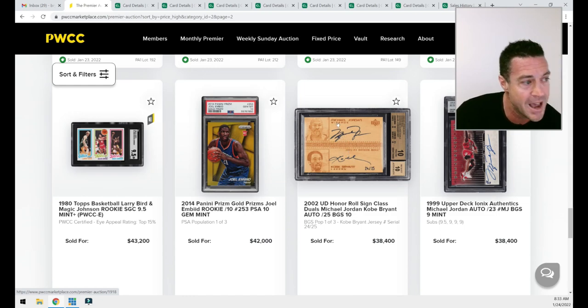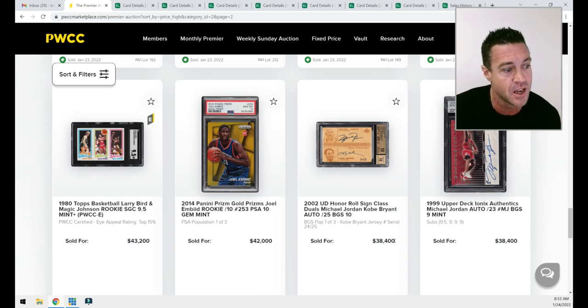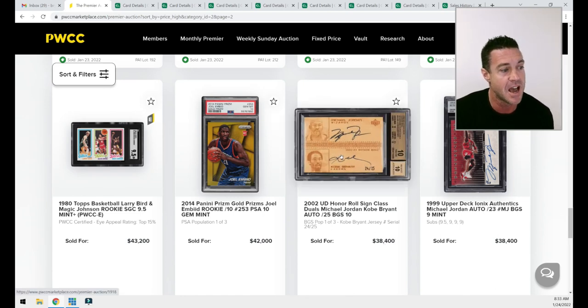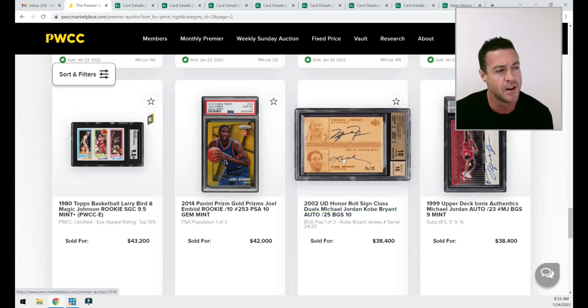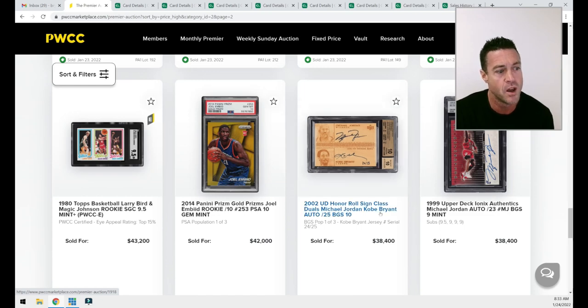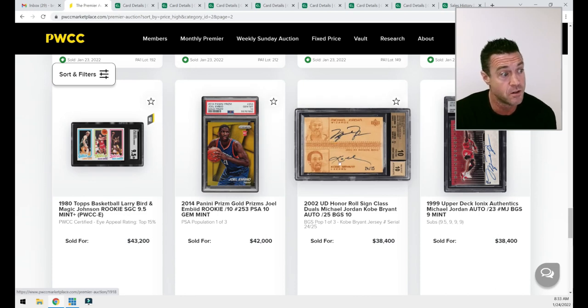The Wizards probably has something to do with why it didn't sell for more, and $38,000 is a lot of money, but I think the BGS 9.5 actually, the last BGS 9.5 sale would have led one to believe this card would sell for much, much, much more than $38,500. But it's dual, it's Jordan, it's Kobe, it is his Wizards auto, or at least it says Wizards on it. His auto is his auto.